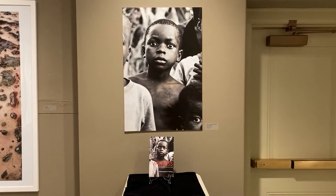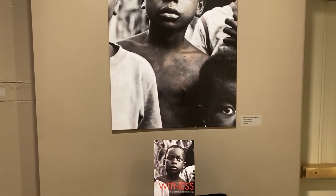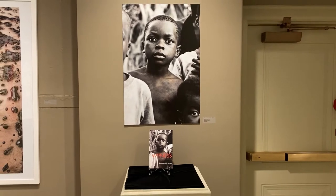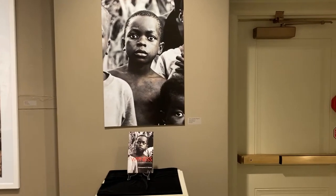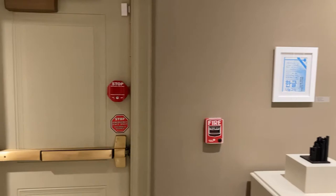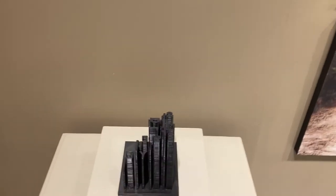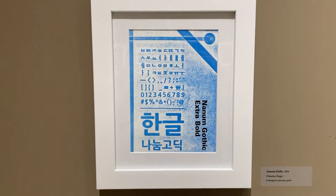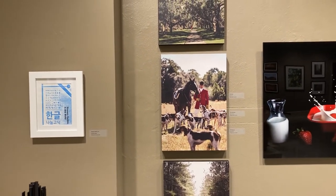Next, we have a book and poster by Kuwanu Kuwani Karmu. He wrote this book and he also did the illustration for it. Moving on, we have two works by Christina Singer. Beside that, three photographs by Jason Korn.